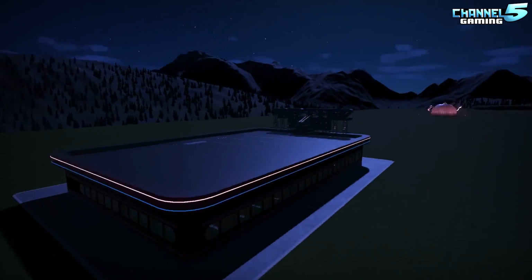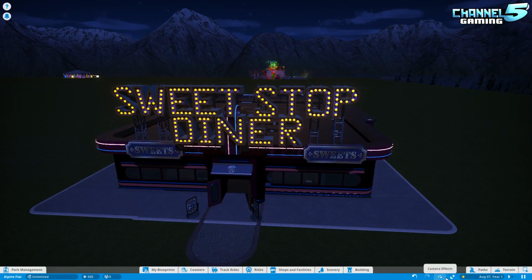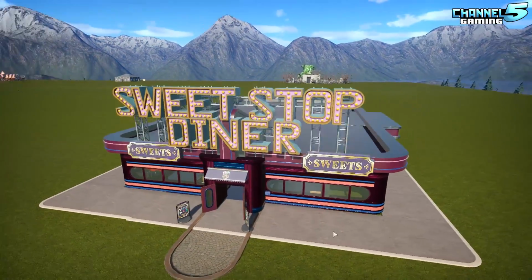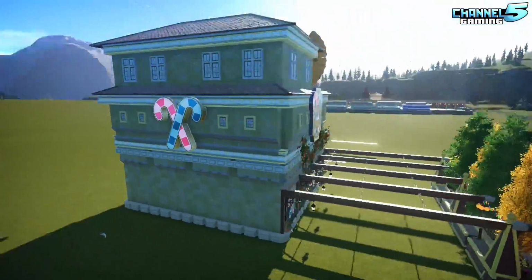Almost non-existent lighting. Yeah, it is non-existent. Pretty much nothing. The sign is self-lit, so. Okay. 5 out of 5 on the color choice. Oh, yeah. Love it.